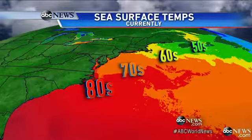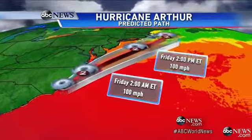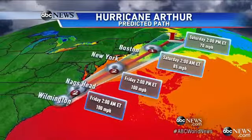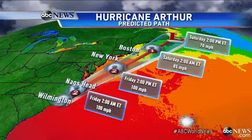Where is Arthur right now? The eye of Arthur is passing just southeast of Wilmington, North Carolina. So it's a big city we've got to talk about, and the track it's going to take after this, with plenty of warm water still to feed on, we're going to see it strengthen, and that's why it could become a Category 2 as we go into the overnight hours. Passing by the Outer Banks, rocketing through with those 90-mile-per-hour winds offshore of New Jersey and New York, but still will spit out some rain and combine with a cold front.